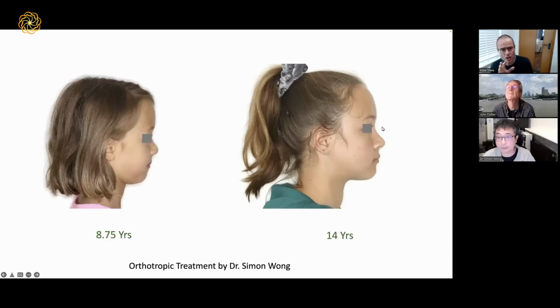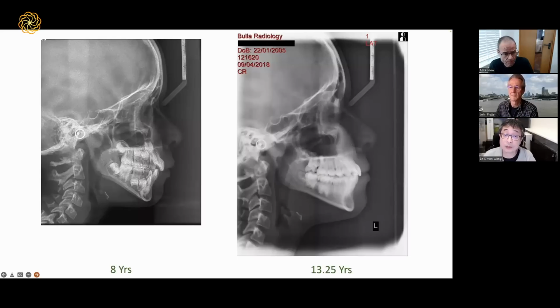I notice this happens, it's almost universal. As soon as you improve someone's craniofacial development, they tend to stand up straighter. So those foreheads are at slightly different angles, aren't they? Absolutely. Which is one of the reasons why in orthodontics, we also take x-rays, so that we can superimpose them correctly and take measurements correctly.